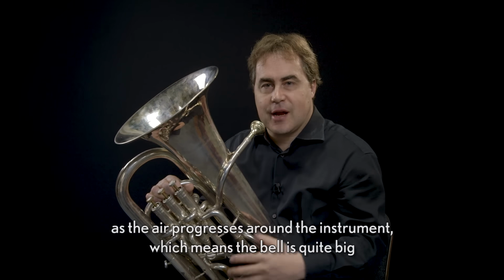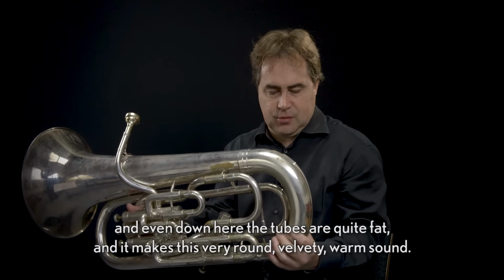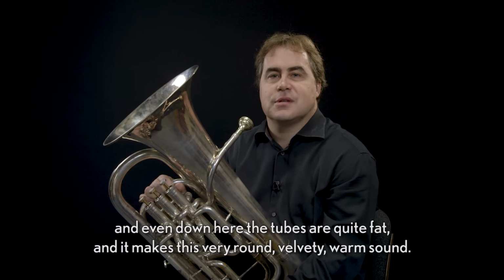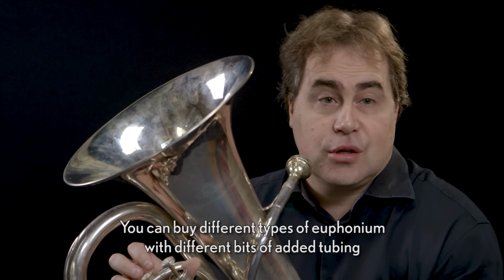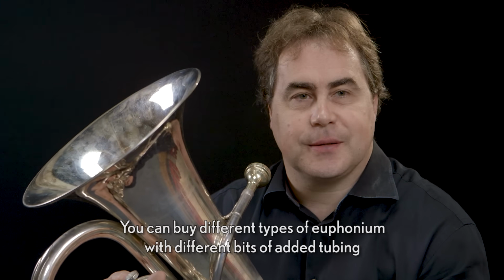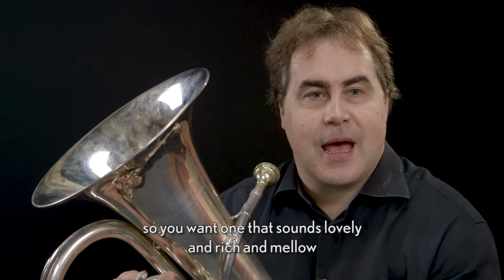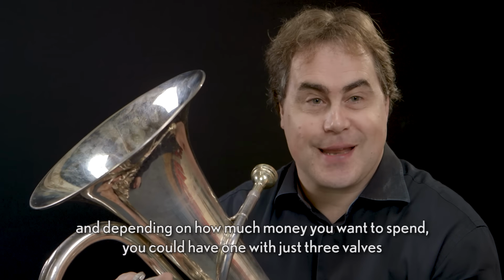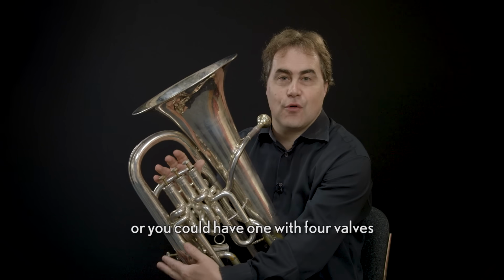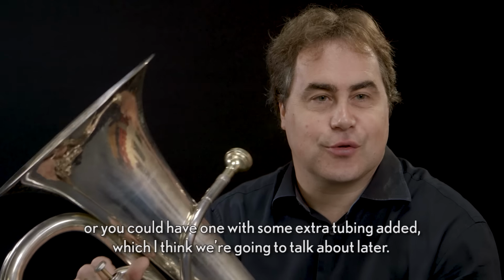the air progresses around the instrument, which means that the bell is quite big, and even down here the tubes are quite fat, and it makes this very round, velvety, warm sound. You can buy different types of euphonium with different bits of added tubing. So you want one that sounds lovely and rich and mellow, and depending on how much money you want to spend, you could have one with just 3 valves, or you could have one with 4 valves, or you can have one with some extra tubing added, which I think we're going to talk about later.